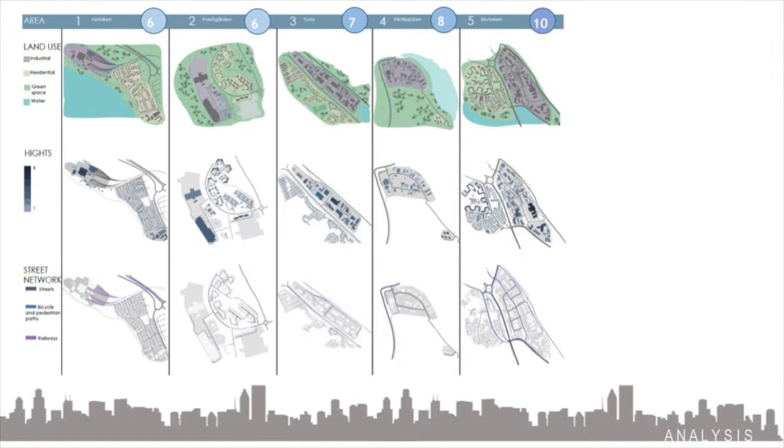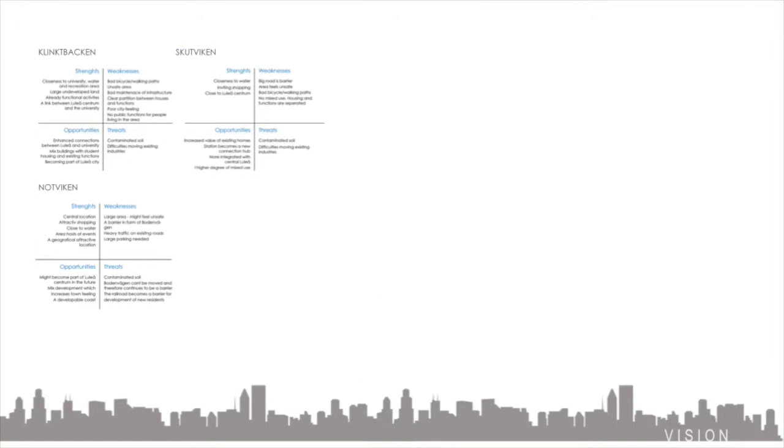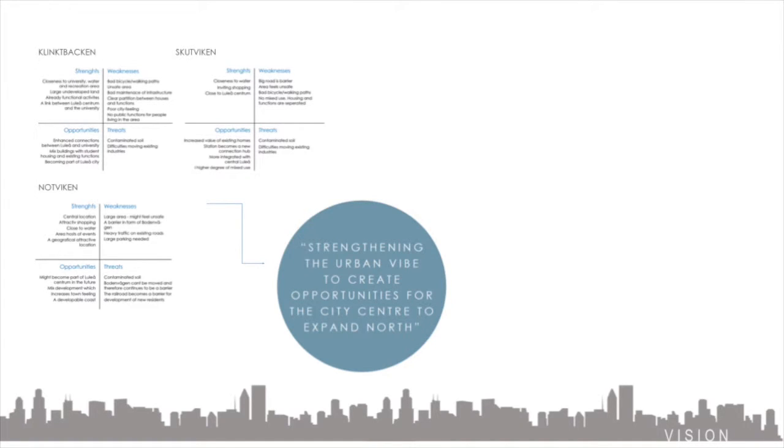From the assessment matrix, the areas were given different scores where a high score means urgent need of transformation. The biggest identified problems were road barriers, segregation, lack of green spaces, and safety. The 3 areas that were given the highest scores were evaluated through a SWOT analysis. From this, a vision for the area was formed.